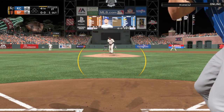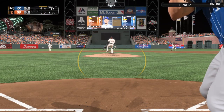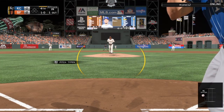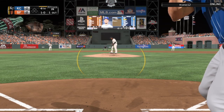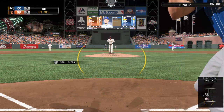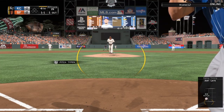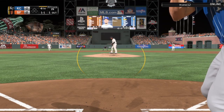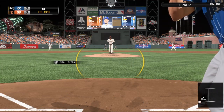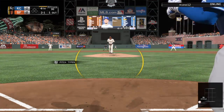And standing in, here's the first baseman, Eric Hosmer. Here's a slider to start things out, looked at for ball one. Oh, and he had him guessing there, and it's a ball and a strike. No offer on that one. 2 balls and a strike. 2-1's the count.